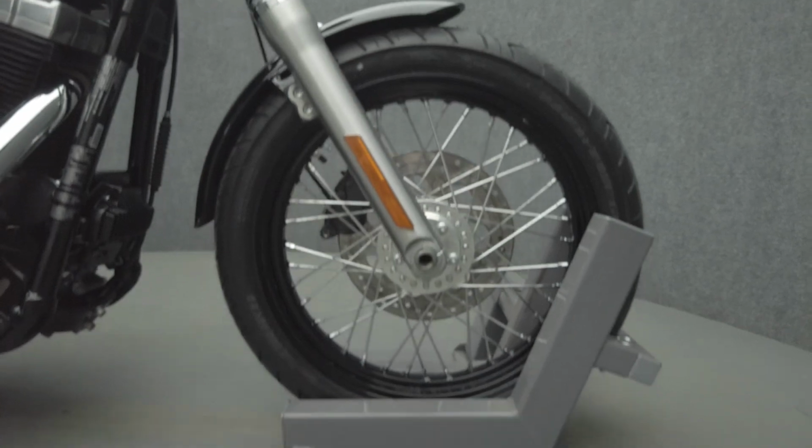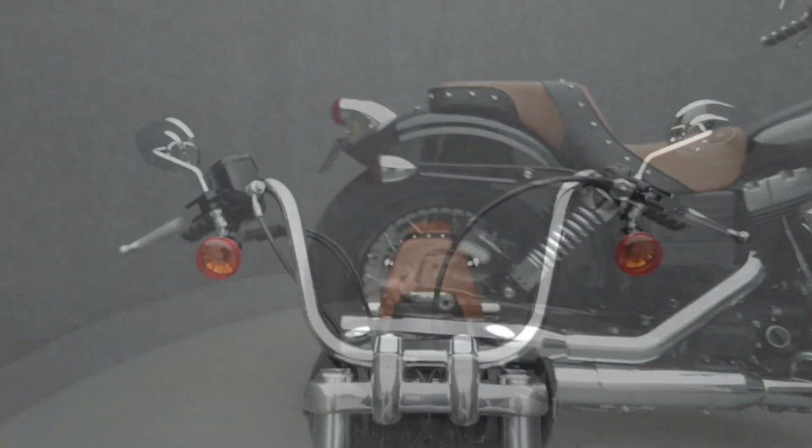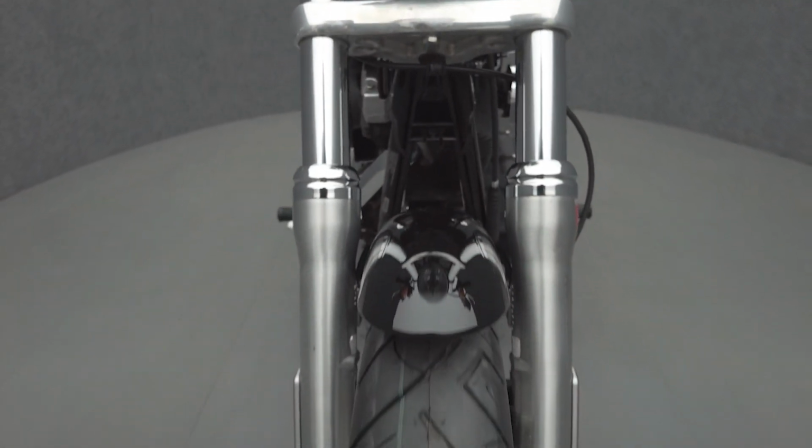Powered by a 96 cubic inch V-twin motor, the Street Bob puts 92 foot-pounds of low-end torque through a 6-speed transmission. It weighs in at 634 pounds and has a 25.7 inch seat height.